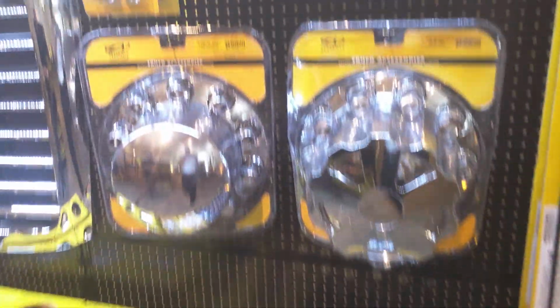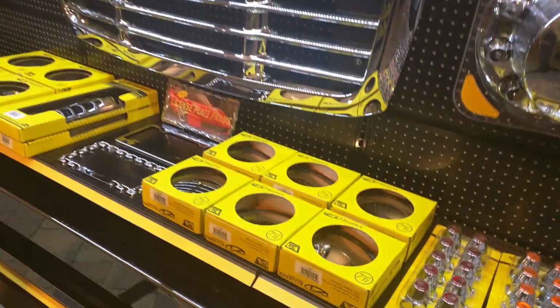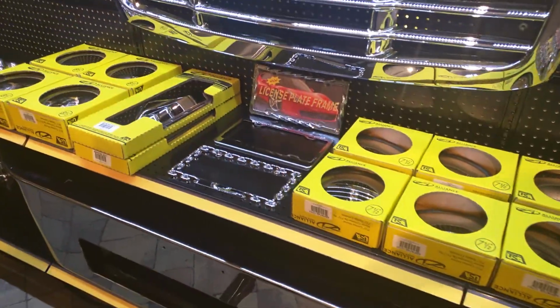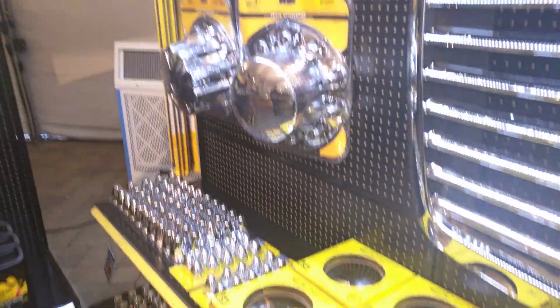Highlight what the dealer wants to highlight. Using the pegboard again does a great job. Antennas are over there. Some awesome license plate frames. Right. So it's again a good line for us. A great way to show it.